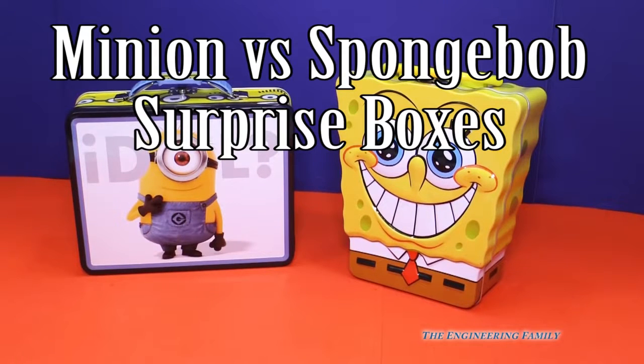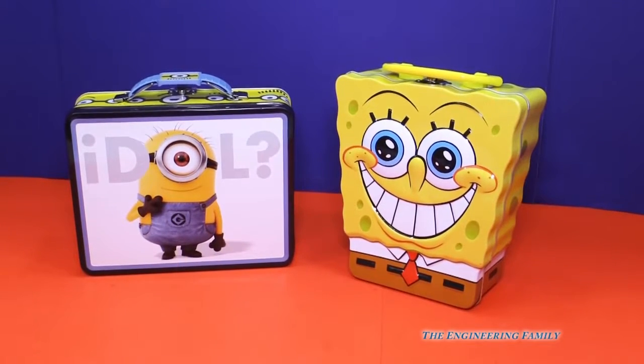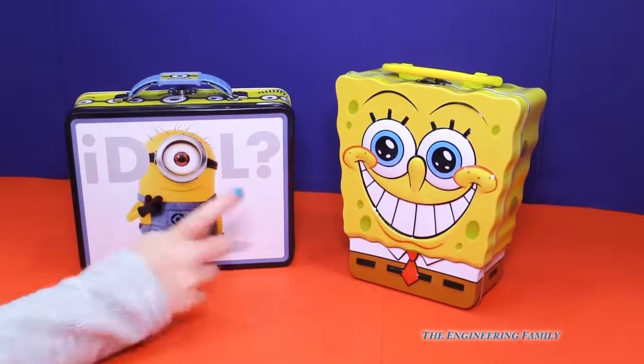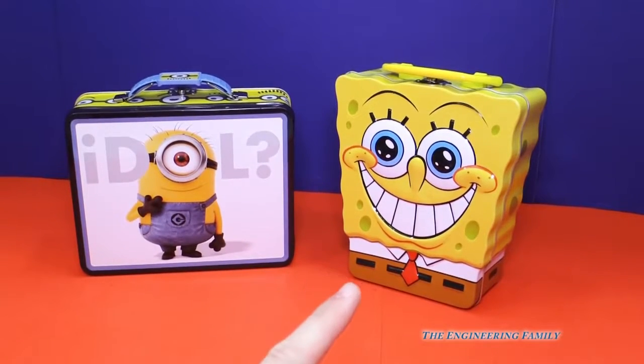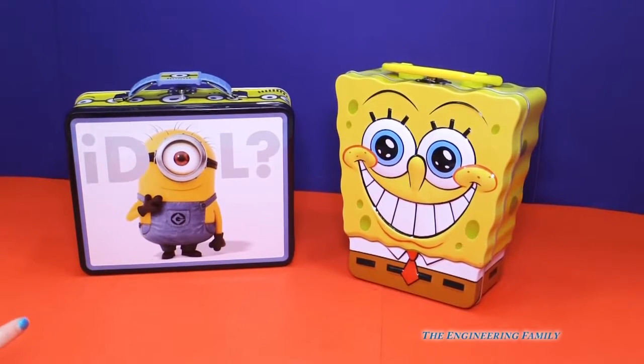Kristen, we've got special surprise boxes today. Who are they? Minion and SpongeBob. So that is a Minion and that is SpongeBob, right? No, that's a Minion and that's SpongeBob. Okay, so SpongeBob goes beedo, beedo, beedo. The Minions go beedo. You know, we probably should open up these boxes and see what's inside. Yeah. You think so? Yep.